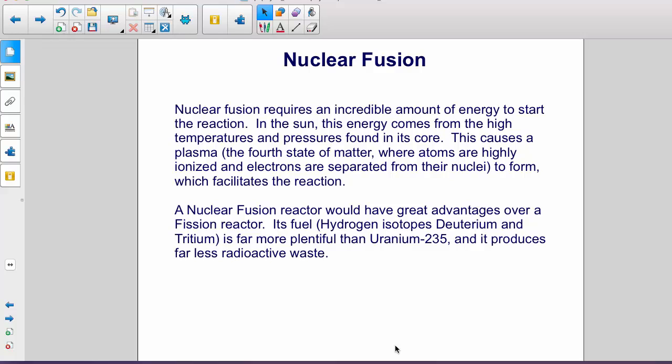A nuclear fusion reactor would have great advantages over a fission reactor. Its fuel, hydrogen isotopes, deuterium and tritium, that is, hydrogen-2 and hydrogen-3, is far more plentiful than uranium-235, and it produces far less radioactive waste.